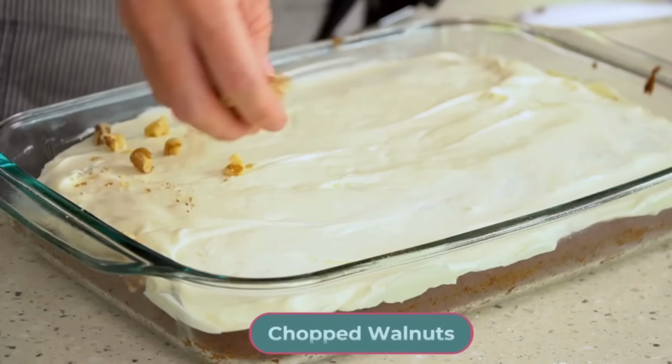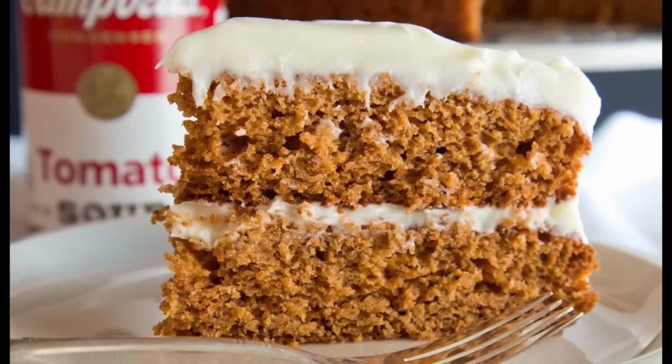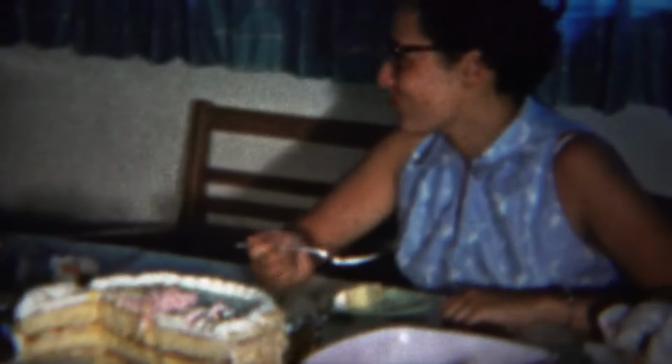The magic happened in the mixing bowl. That bright orange soup would disappear the second it hit the flour and cinnamon, turning into a warm, gingery batter that smelled like the holidays the moment it hit the oven. By the time it cooled, no one could guess the secret ingredient unless you told them. And even then, they'd take another bite just to be sure.